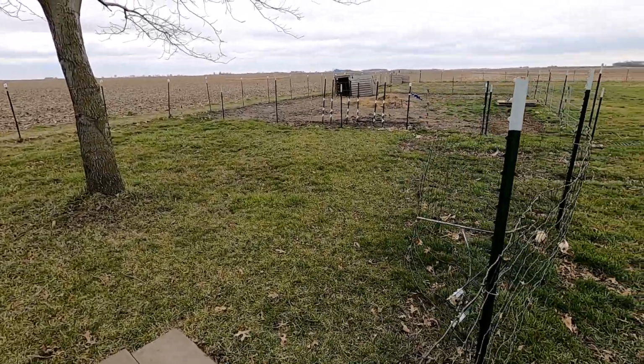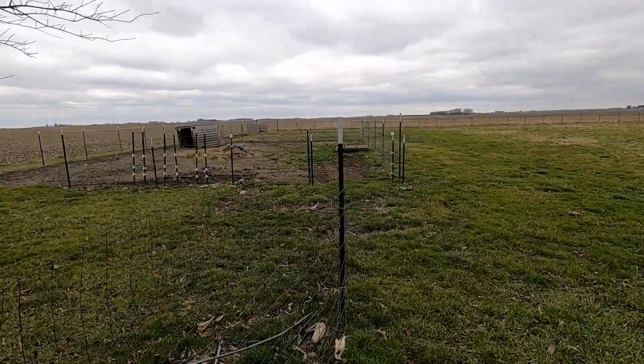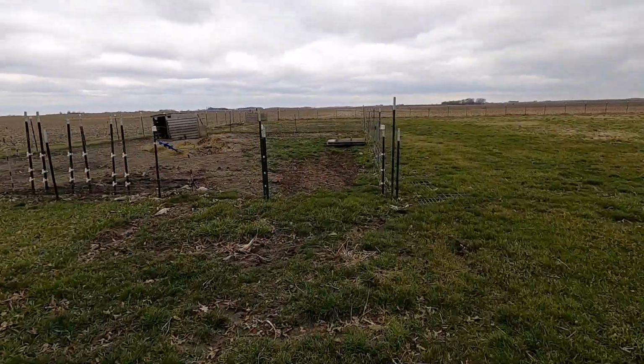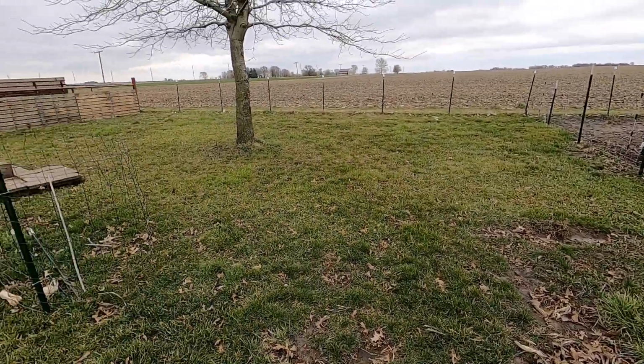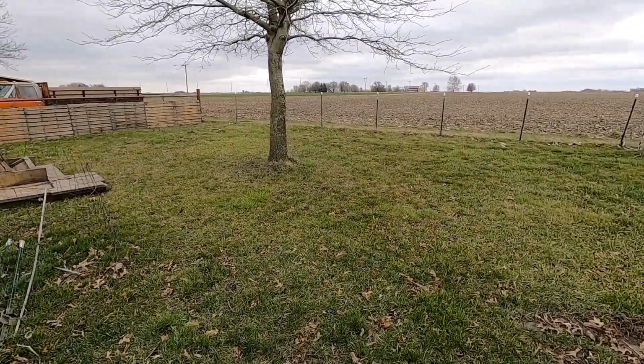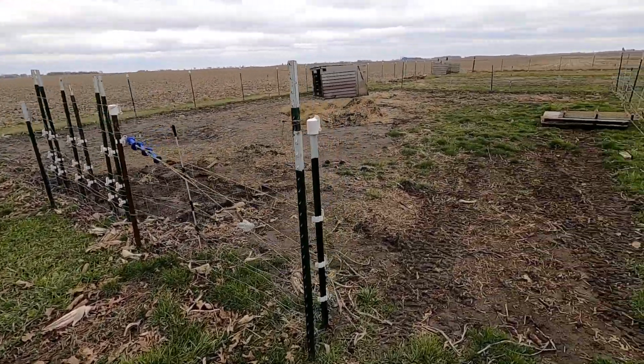Let me walk you around and give you a better angle of what's going on here between the two paddocks. So here's the access gate. We'll be able to fit the UTV through here if we need to get it in and out for harvest day or moving shelters. And just on the other side here is the old paddock.